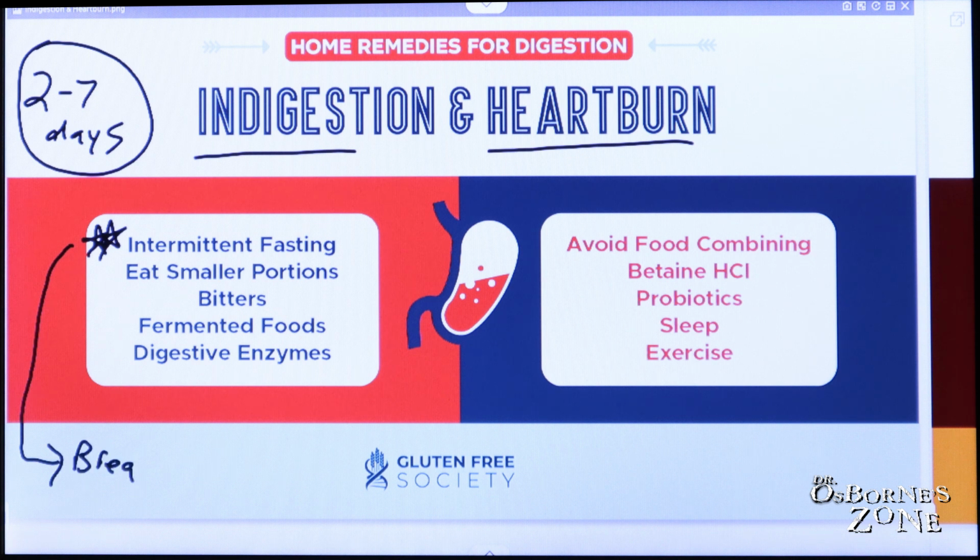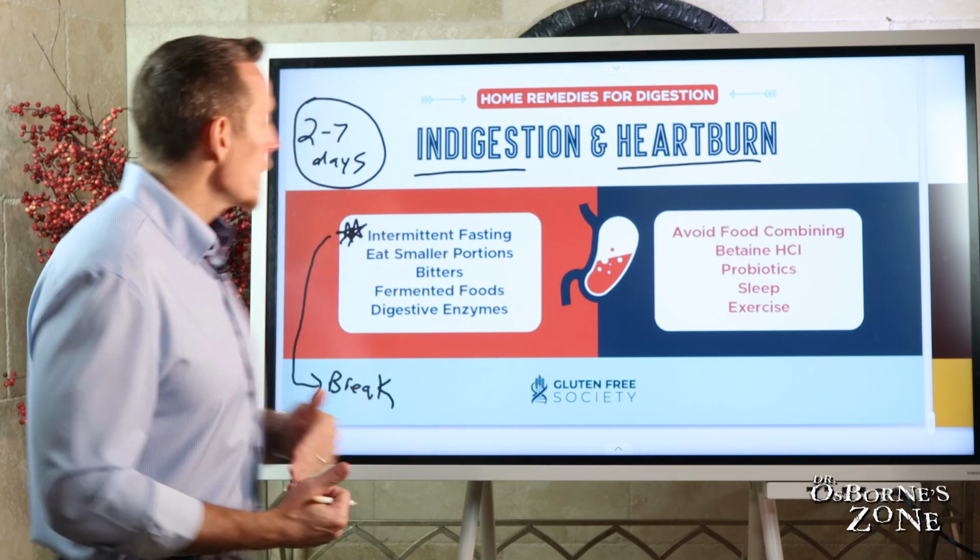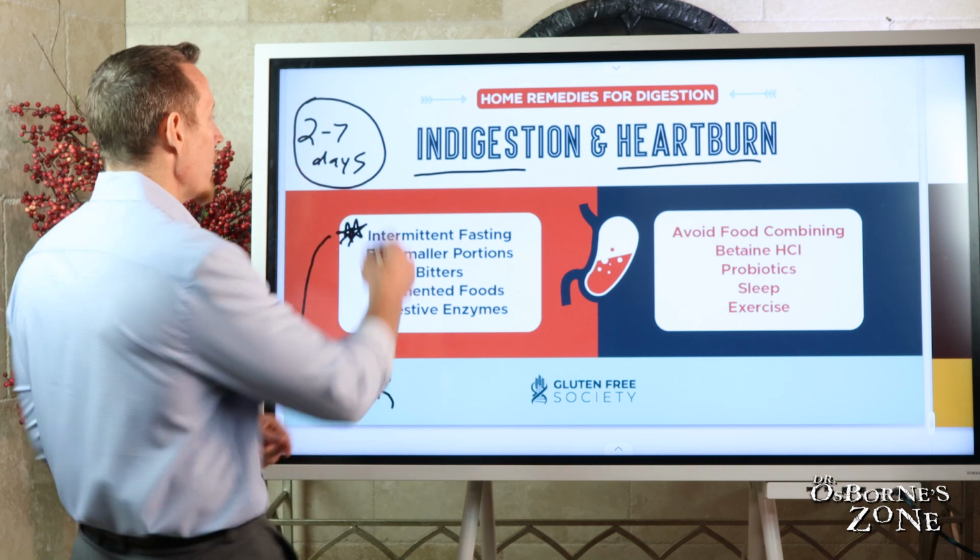And if there are foods in your diet that are responsible for your indigestion or your heartburn, you're giving them a break. You're giving your gut a break from those foods as well. And this is what allows you to start paying attention to how food might be affecting you when you eat it. So intermittent fasting, I recommend, it's easy.